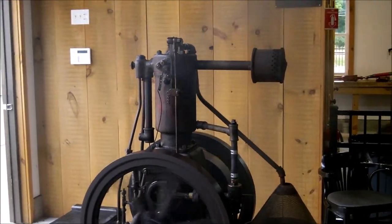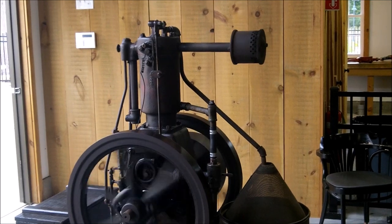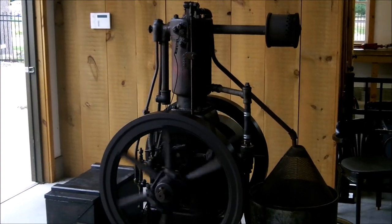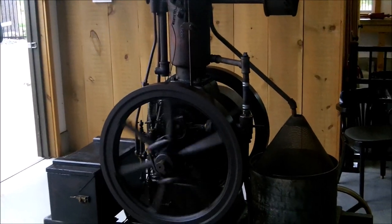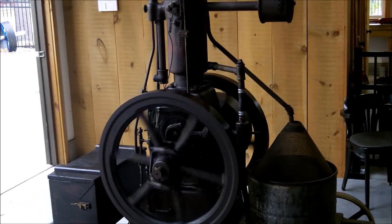It does clean up after about 5 minutes, and it's surprisingly economical because it's not using any gas until it slows down below the set speed that you put into it. And then it fires once to get back up to speed. So the way that it's completed, there's a lot of energy in that.